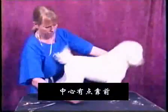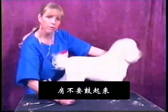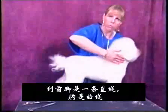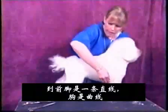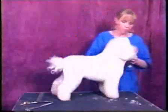Our tuck up is moderate. It's pulled slightly forward. We have a knee and we have a foot. We don't have a loaded shoulder. This line is straight on through, down into the front leg. Moderate tuck up, fairly straight underline.